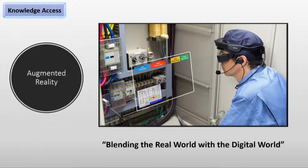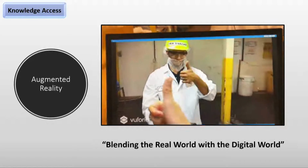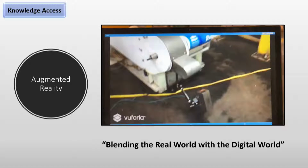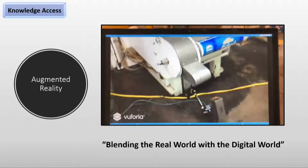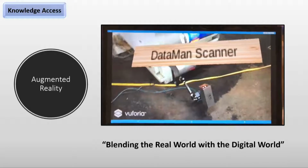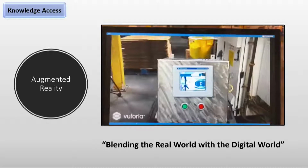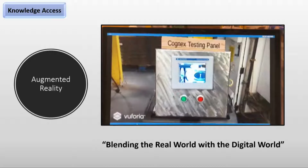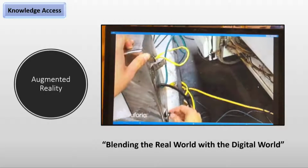So the first one, a lot of us are very familiar with augmented reality, the blend of the real world and the digital world. Here you see a video in which we are overlaying 2D content in the field of view of the person wearing the smart glasses. And in this particular use case, we are focusing on electrical panels so that people can become more efficient. They no longer have to go to a maintenance shop to look for the technical manual. They can access the information that they need real time as the camera detects the image target on the field of view.